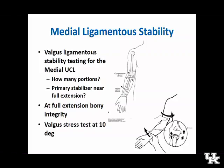If you're in full extension, yep, that's my man. Yeah, I had to think of one.